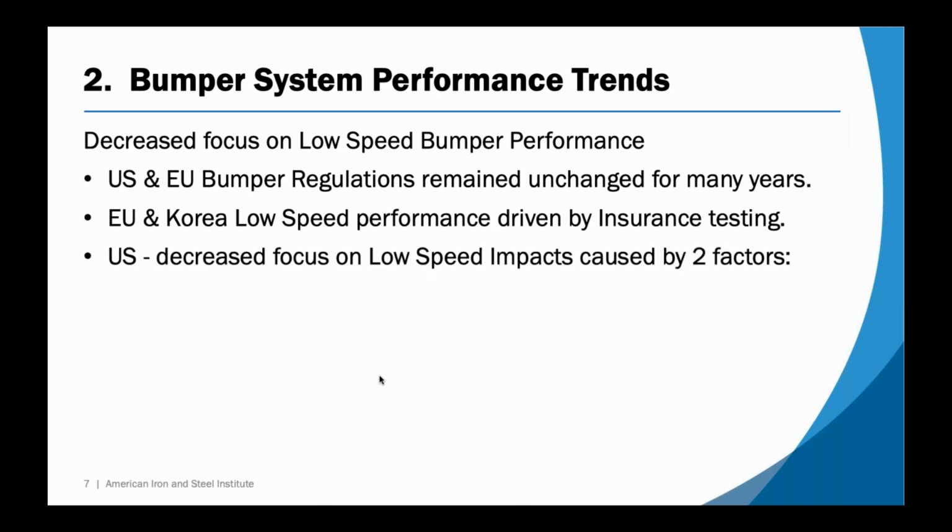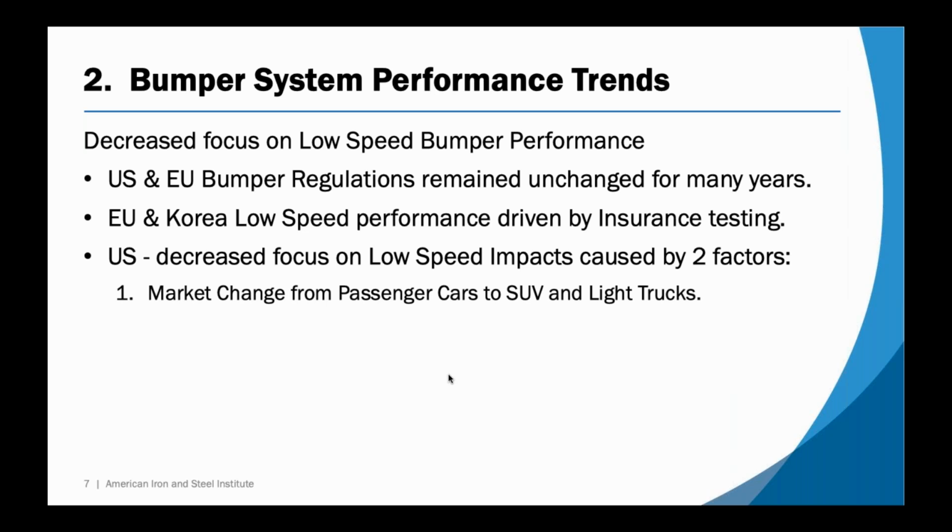But lastly, in the US, we've really seen a decreased focus on low speed impacts caused by two factors. The first is the market change from passenger cars to SUVs and light trucks. Right now, the market clearly is selling more light trucks and SUVs than passenger cars. The significance is that the US bumper regulation applies to passenger cars only. So all the SUVs and light trucks do not have to meet any bumper regulation. Clearly, unregulated bumper systems are being engineered for most of the vehicles in the US.